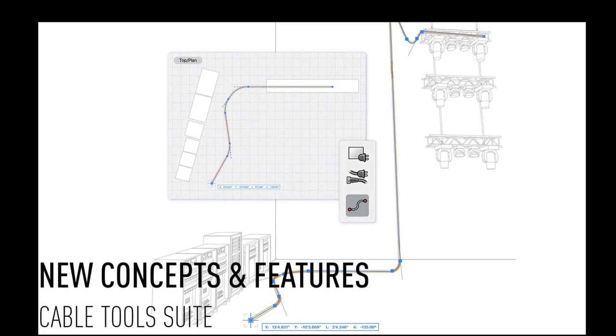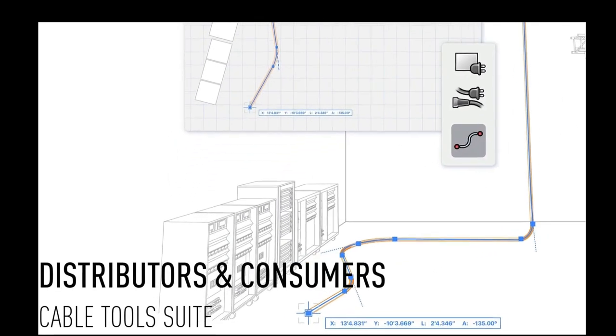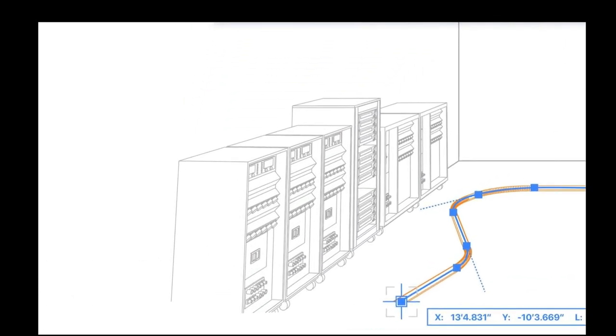To get the most out of the cable tool suite, there are a number of concepts and terms that need to be understood, along with a couple of features like styles and data tags that you may not be familiar with yet. The first of the new concepts that the tool introduces is that of the distributor and consumer objects. For our purposes, a distributor object is anything that can split a power or data signal. Good examples include moving light distros, DMX splitters, and multi-core breakouts. Previously, break-ins and breakouts were part of multi-core cables. Now they are a separate object with their own symbols and attached data.